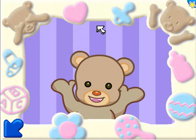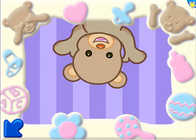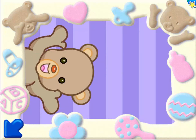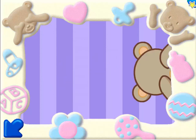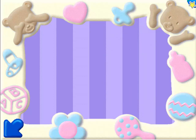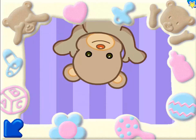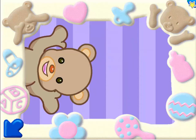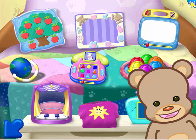Let's play peek-a-boo. I'll hide and jump out whenever you bop. Ready? Let's go. Boogie woogie! Here I am! Peek-a-boo, I see you. Peek-a-boo! Over here! Peek-a-boo! That was fun. Are you ready to play something else now?